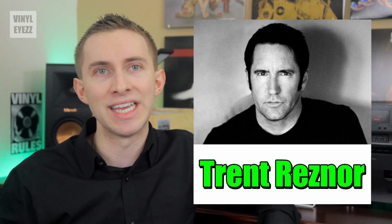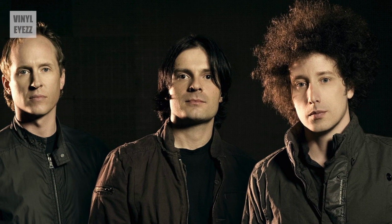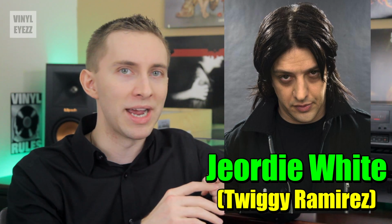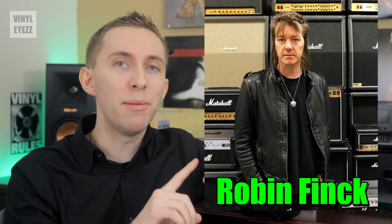Now, Trent Reznor has been the main driving force behind the band since its inception in 1988, but there have also been about 25 other people who have collaborated with him over the years, especially during Nine Inch Nails' live performances. A few notable members have been Geordie White, aka Twiggy from Marilyn Manson, Alessandro Cortini, Ilian Rubin, Robin Fink, and more recently Atticus Ross.